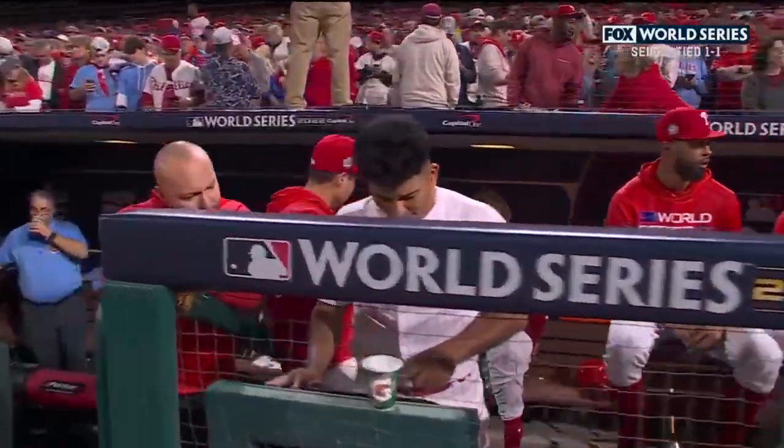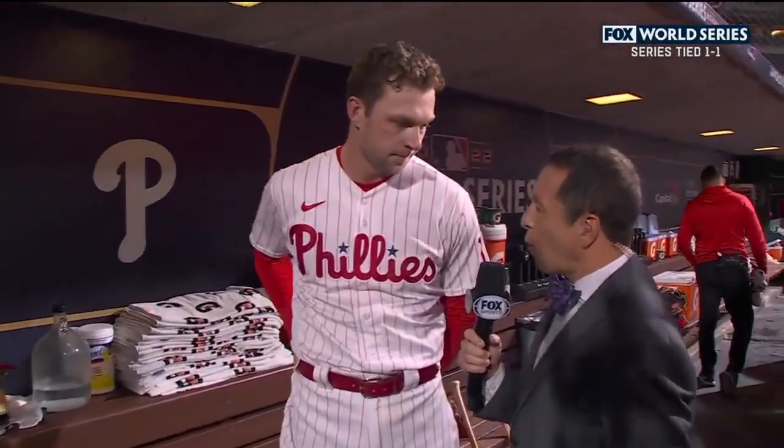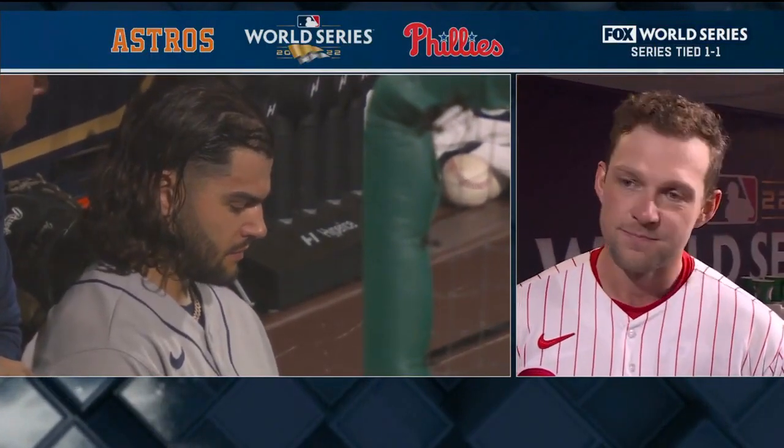Back here at Citizens Bank Park with Rhys Hoskins. Rhys, 5 home runs tonight by the Phillies against Lance McCullers. What was the game plan coming in? He throws a lot of breaking balls and gets a lot of chase. I've said this over and over about a lot of their pitchers, but it's really just about getting them in the strike zone. We feel with the talent and depth that we have in the lineup, if we can get guys in the strike zone, we're able to do damage like we have tonight. Rhys, thank you very much. Joe, back to you.